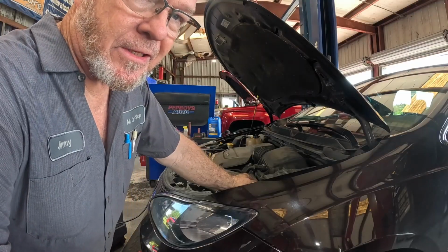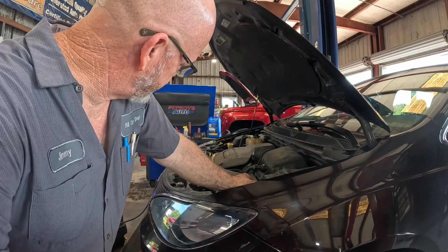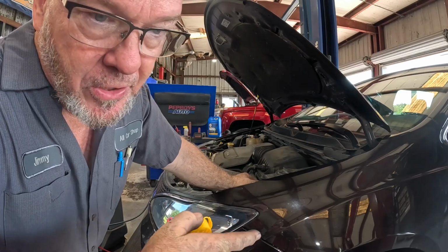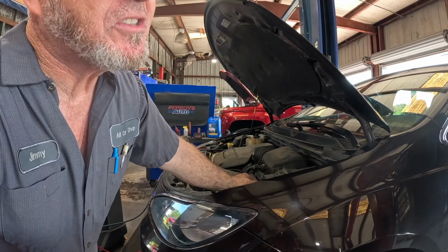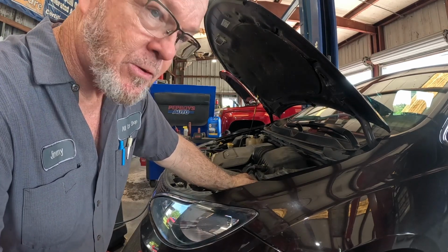Got this thing vacuuming down. We're going to throw a little coolant in there, extended life. This stuff's like gold and chameleon coolant, turns the color of whatever you put it in. But extended life's what these come with. You can put the orange or this gold stuff in, which is more universal. Some say there's no such thing as universal coolant. I haven't had a problem with it yet, but that's what we're doing.